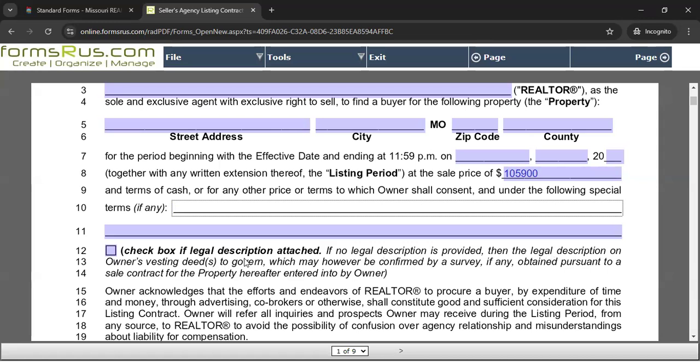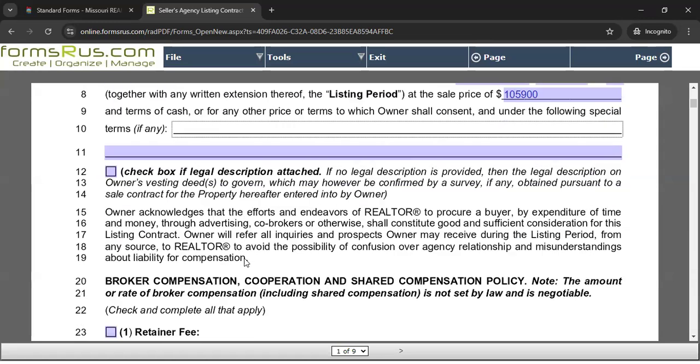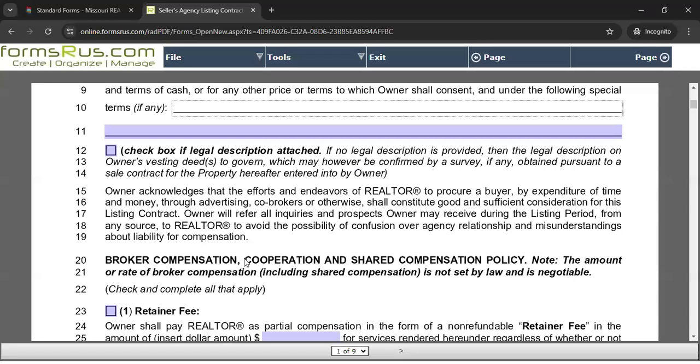Your broker really likes it when we lose a lot of liability, put it on somebody else. So I would tell you just leave that unchecked and let them take care of that. Owner acknowledges everything I'm going to do by the expenditure of time, money, advertising, et cetera, to try to sell your property. Owner also will refer all inquiries and prospects that you may receive during this listing period from any source to me to avoid the possibility of confusion over any agency relationship and misunderstandings about liability for compensation.